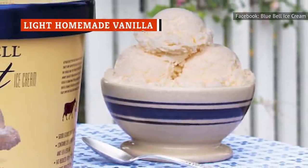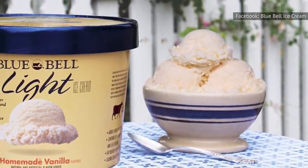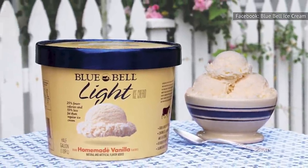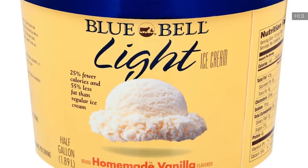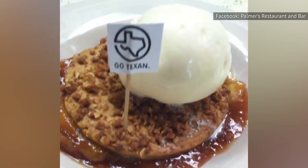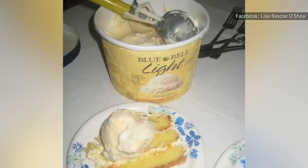When shopping for Bluebell ice cream, the one flavor you most need to avoid is light homemade vanilla. Its very existence is a travesty. On the container, Bluebell tries to convince you to buy it by claiming that it has less fat and fewer calories than typical ice cream. That may be true, but one spoonful will be enough to convince you that this trade-off isn't worth it. Who cares if the ice cream is technically healthier if it's also inedible?